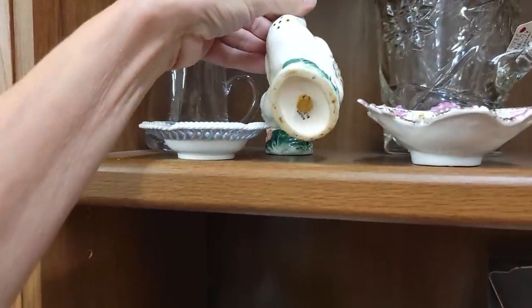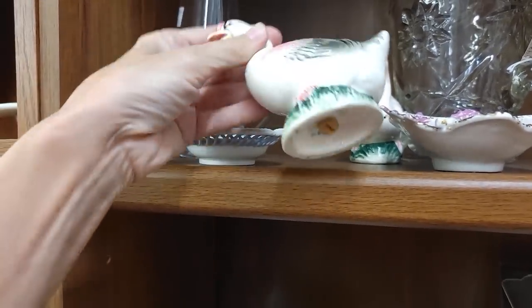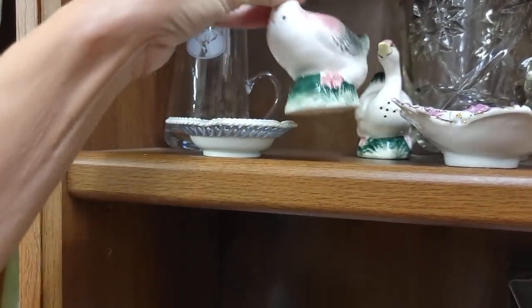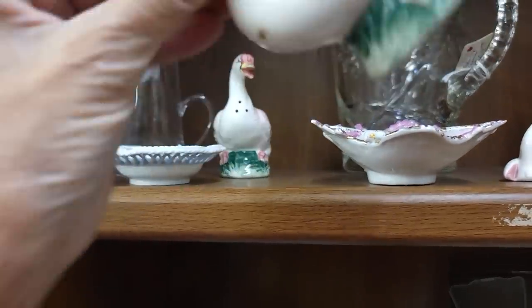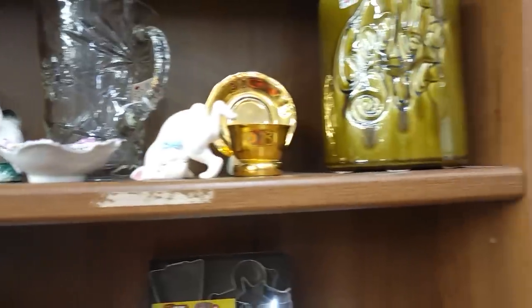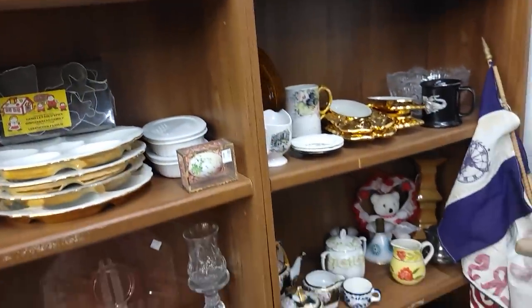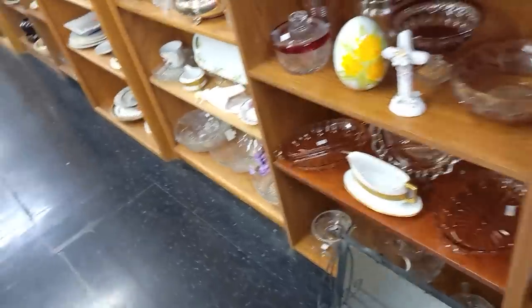Like, look at these geese. Fun geese salt and peppers. They don't have a price. All the salt and peppers I'm coming across, none have prices. Goodness gracious. Okay. Let's see what else we got in this room.